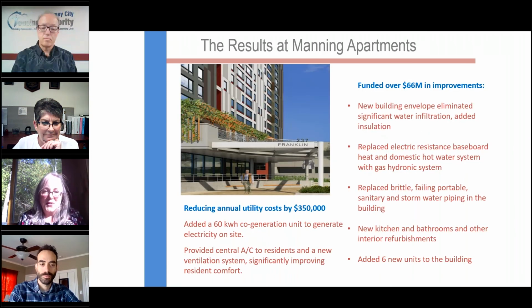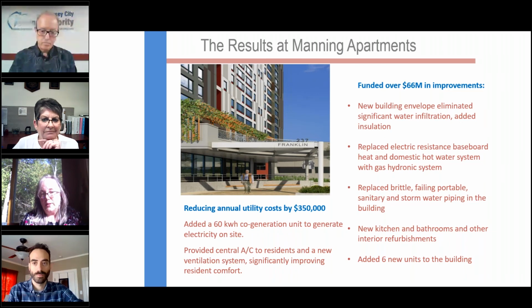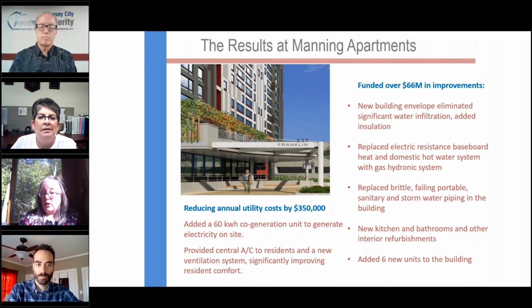So the next slide, I'm hoping, shows the results at Manning Apartments, which was $66 million in construction improvements, a full modernization of a 300-unit, 19-story building from the exterior all the way through to the interior of each unit. It's a 4-pipe system; prior, there was no air conditioning. It's now a 4-pipe air conditioning and heating system. As we approach our buildings, we move all the mechanicals to the top floor for ongoing resiliency in terms of flooding concerns. And where practical, we build cogeneration or solar arrays into the building design.